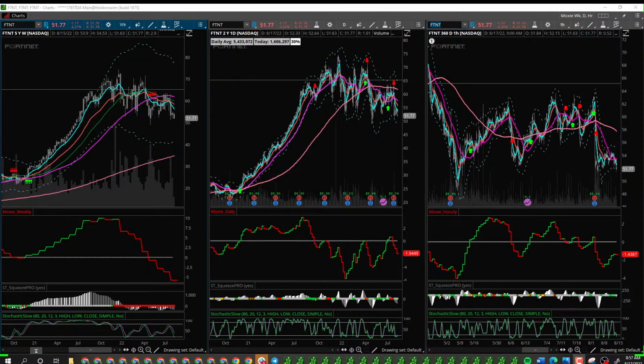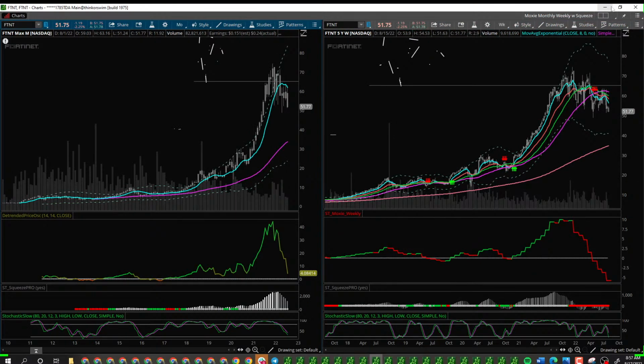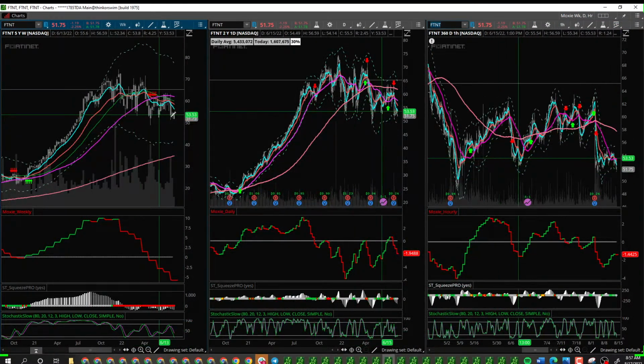I would be careful about shorting it because you should just look. It really hasn't wanted to break lower. So is now going to be the time that it goes lower? Maybe, but you're going to have to get that thing to actually break lower if you think it's going to go lower. You're going to have to make it break. So yeah, the tough one on that one.